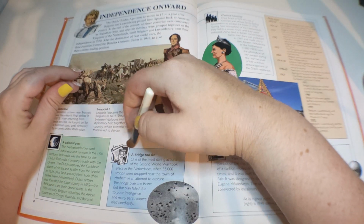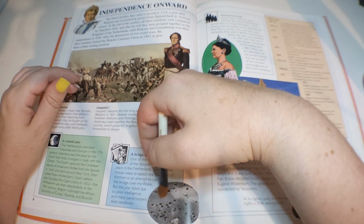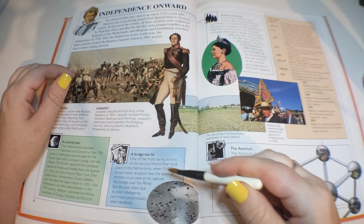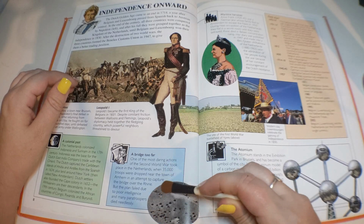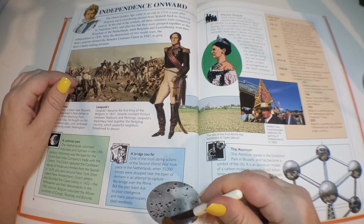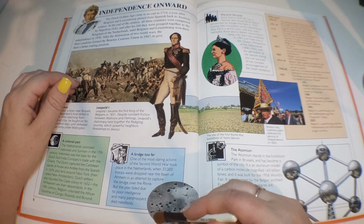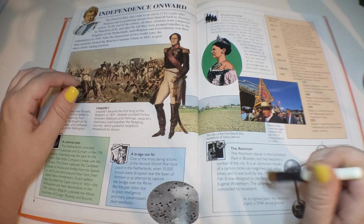A bridge too far. The paratroopers. One of the most daring actions of the Second World War took place in the Netherlands when 35,000 troops were dropped near the town of Arnhem in an attempt to capture the bridge over the Rhine. But the plan failed due to poor intelligence, and many paratroopers died needlessly.